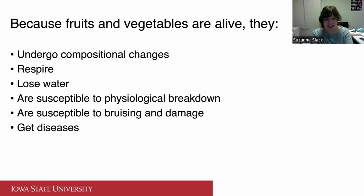They can also get diseases. So we're not going to talk about post-harvest diseases too much in this talk, but that's also a big cause of loss, because as fruits and vegetables are removed from their mother plant, they become more susceptible to a lot of different fungi and bacteria that also want to eat them.